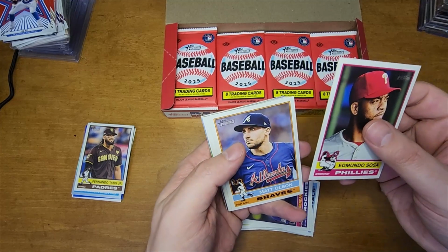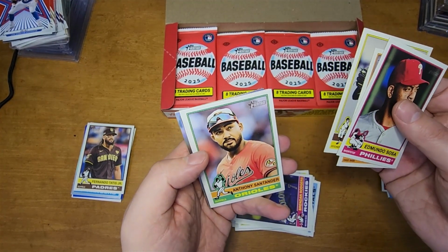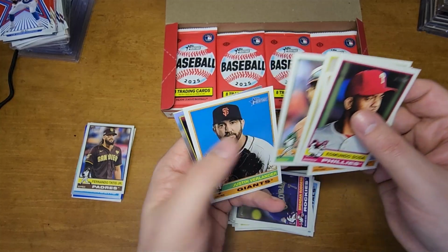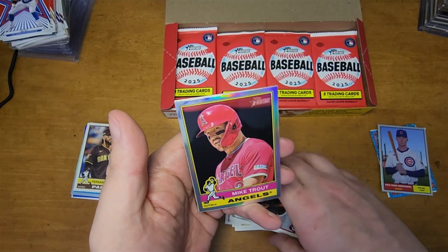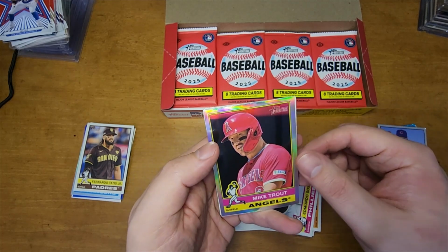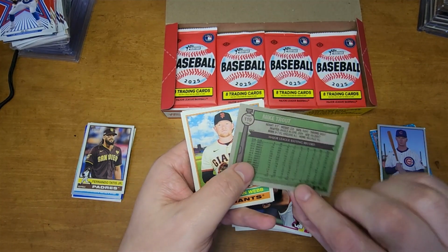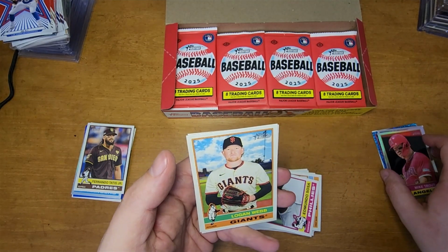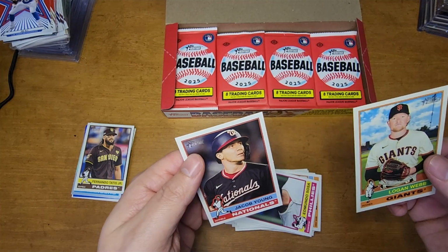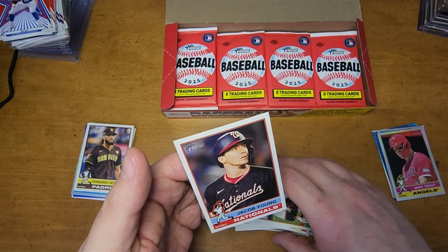Manny Machado, Matt Olson, Ty Madden, Anthony Santander, Verlander. Mike Trout, there we go. Mike Trout on the silver. Logan Webb. And Jacob Young.